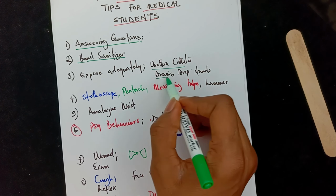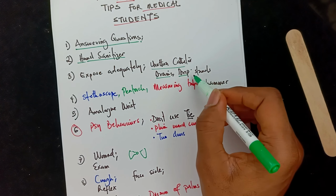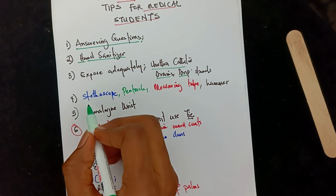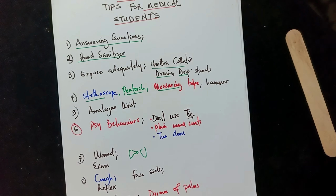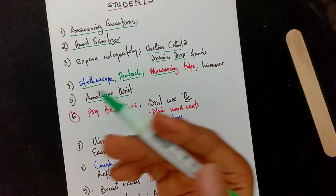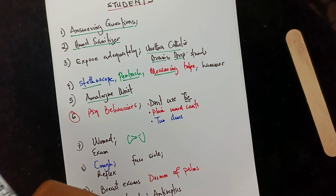Look for urethral catheters by the bedside, underneath the bed. Look for drip stands. Look for drains. And then look at the cupboard of the patient so that you can have an overall idea who this patient really is. Always bring your stethoscope. Bring your pen, torch, measuring tape, percussion hammers and stuff when you're going for clinical rotations. Analog wristwatches are better so that you can count pulse rates, breath sounds, and abdominal bowel sounds, and time them.